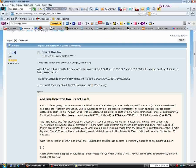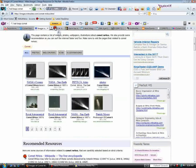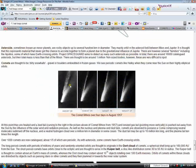Now, we've been looking for images of all these comets, and remember, like my last video, I'm going to just provide all these websites in the order that I'm presenting these, plus a little bit of extra with this video. But here's images of Comet Honda, and I just clicked on this one here. It's Comet Mrkos Honda. The Comet Mrkos over 4 days in August.